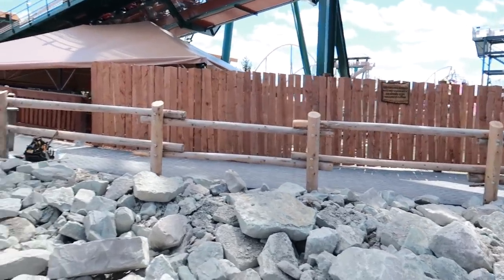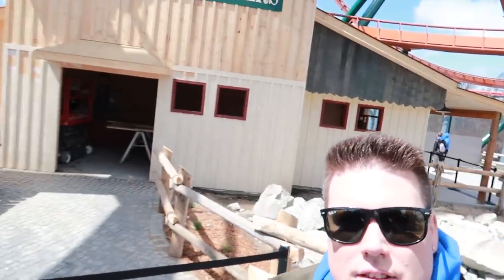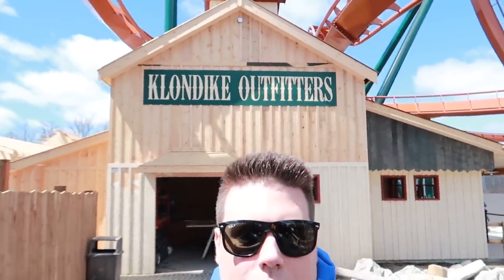Riding Yukon Striker with no line is fabulous. I'll go up the exit ramp for you guys, actually. Yeah, let's go up into the station, because it's the most themed station here. Klondike Outfitters. What's a Klondike anyway? Well, it's an ice cream bar, of course. No, what does that mean? I think it's an area in the Yukon territory. Correct me down below if I'm wrong.